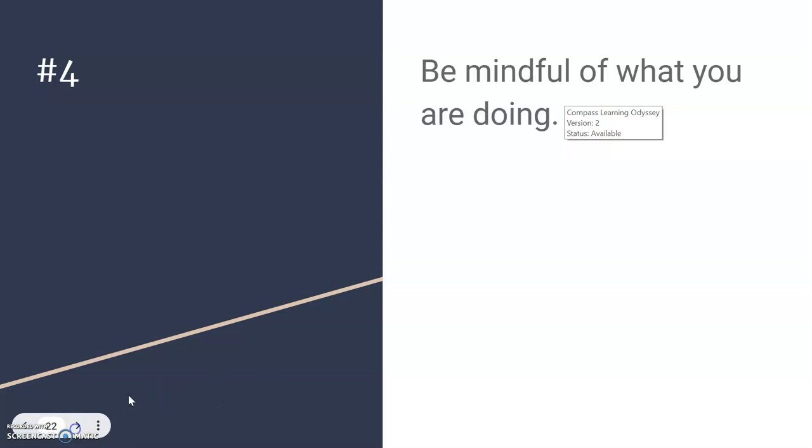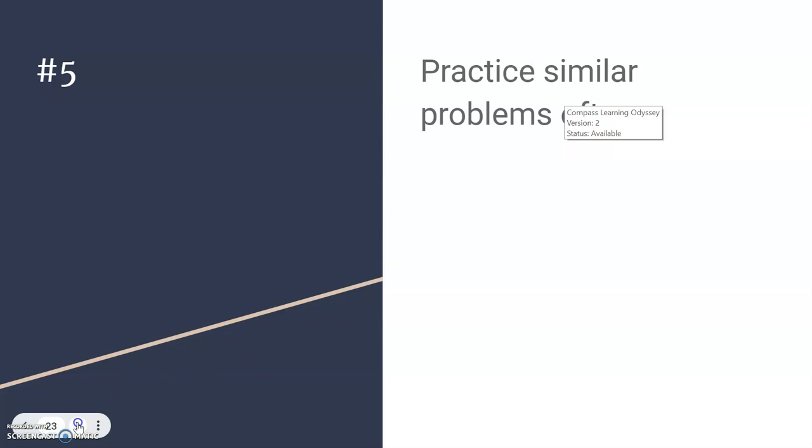It helps greatly. Number 4, being mindful of what you're doing, slowing down and saying the steps in your head as you're writing it down. Slow down, go step by step, do not rush, and make sure that you actually are understanding and knowing what you're doing. Practice similar problems often.